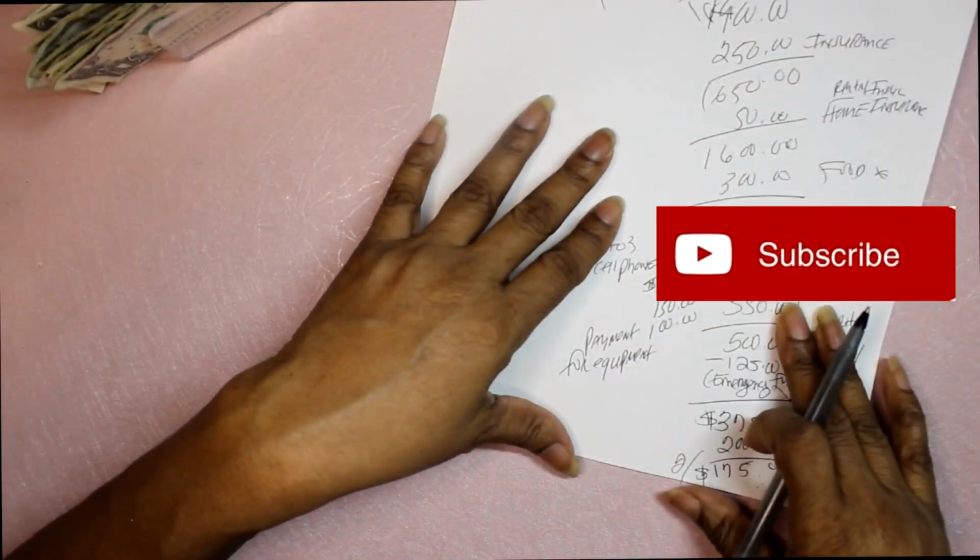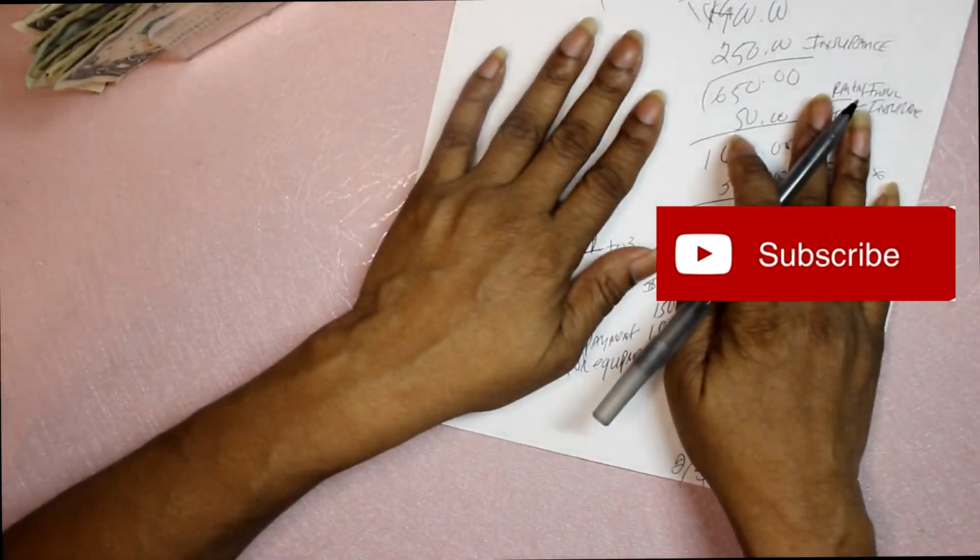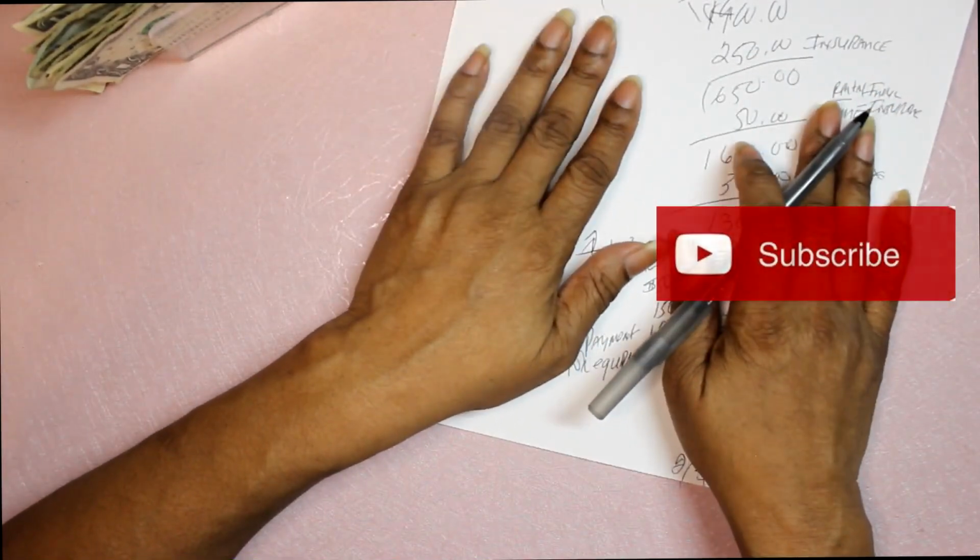You know, I'm old school. I pull out a big piece of paper, and this is how I do it. I've used different books before, but with my hypotheticals, I just use a big piece of paper.